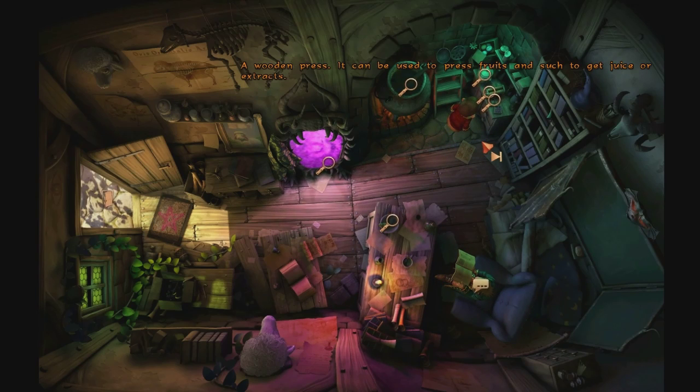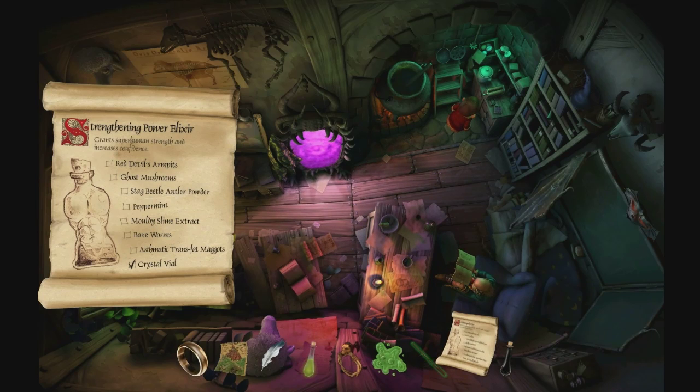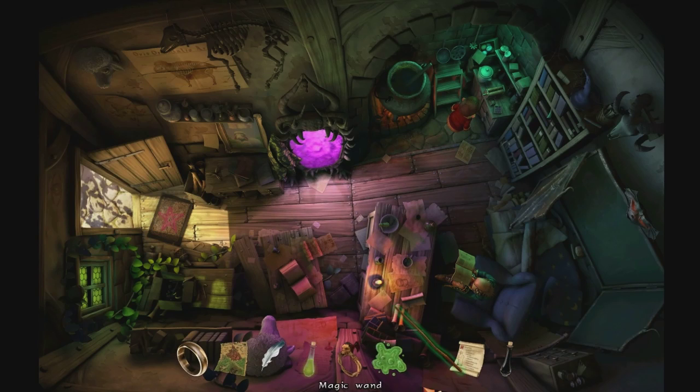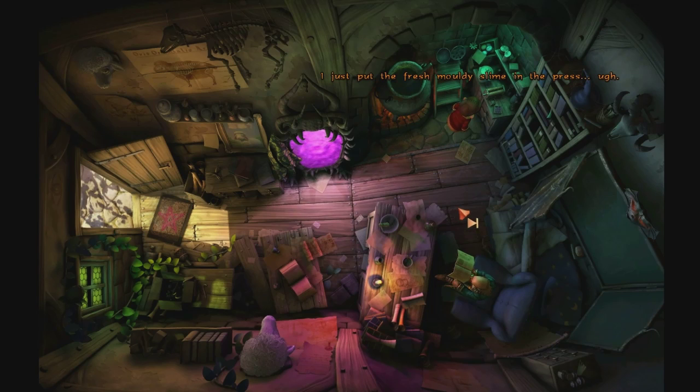A wooden press. It can be used to press fruits and such to get juice or extracts. I just put the fresh mouldy slime in the press. Ugh. Ugh. Tasty. Mouldy slime extract.